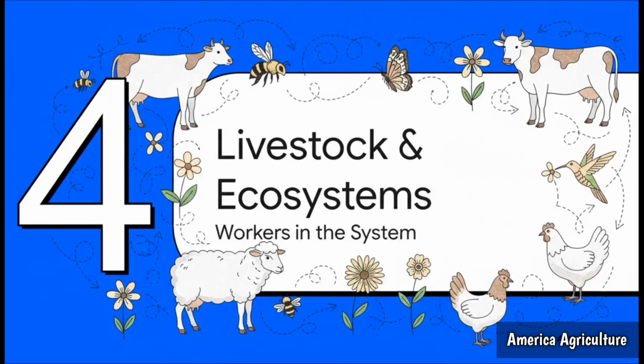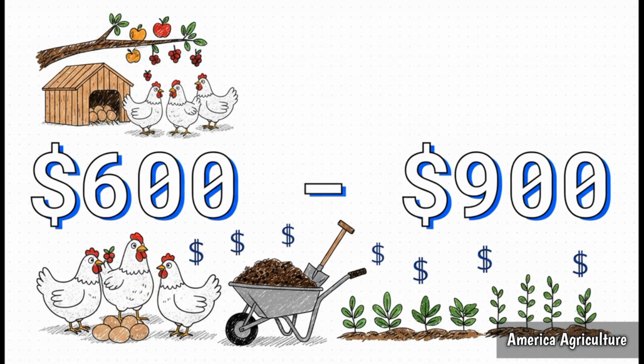Section 4. Integrating livestock and ecosystems. So this is where we weave in livestock and pollinators, and we're not treating them as separate hobbies, they are vital workers within our ecosystem. Zone 3 is your egg and poultry station, placed directly adjacent to that food forest.